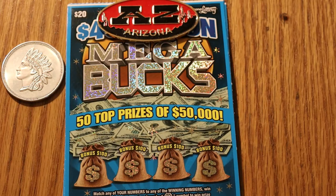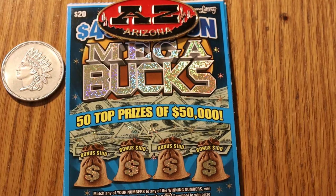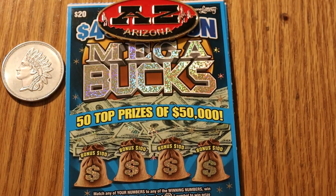Today we're going to go back in time. It's been a couple months since I've done this one. This is the Arizona Lottery $20 Megabucks ticket. Haven't had a lot of success with this one. But I can't keep scratching the same Power Shots and Ultimate Millions and the usual things. Gotta mix it up once in a while. And who knows, maybe this will be the day this ticket actually does something for me.